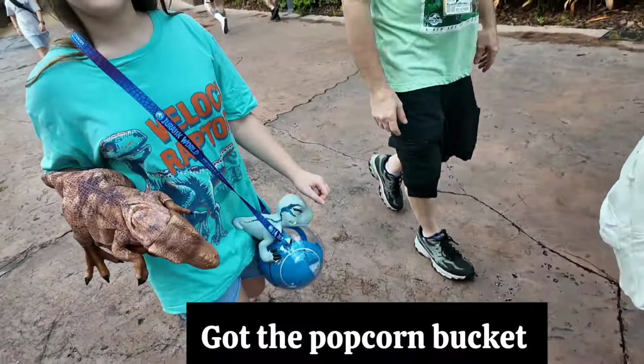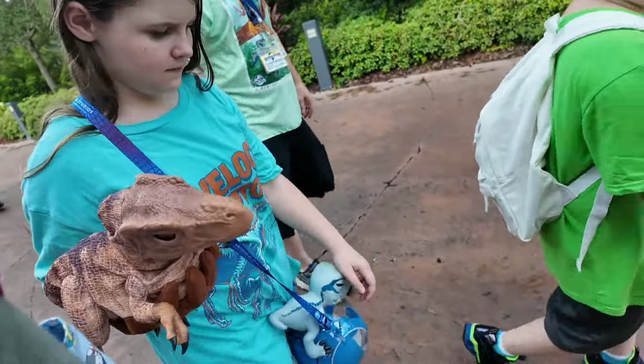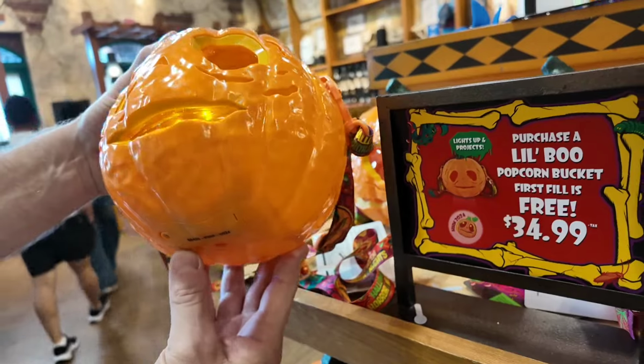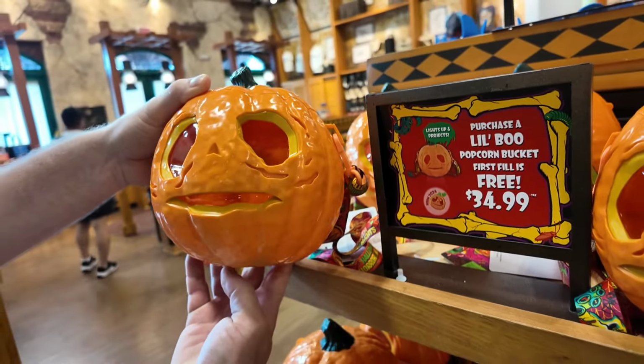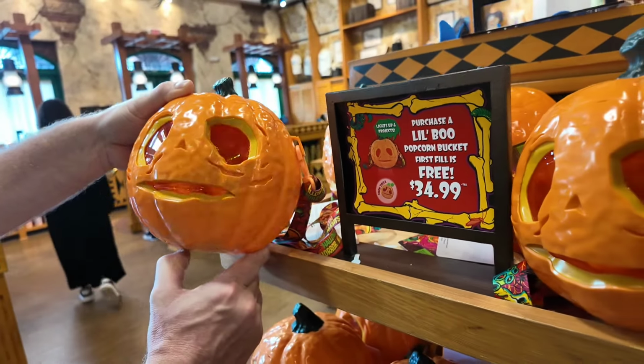That's your old Jurassic parked out. He looks so cute. They just got him in today from Beijing. It's pretty cool. There's this popcorn bucket too that's Lil Boo. But I think the Jurassic one is, you know, obviously all year; this is just Halloween.